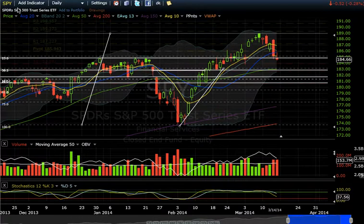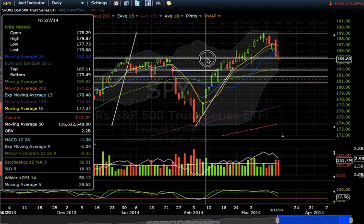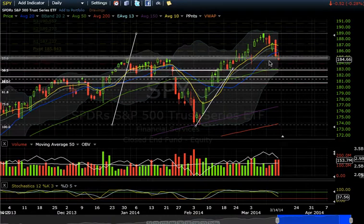Let's start off with the SPY. Right now the SPY is into some really important support. Look at this previous resistance. It consolidated for many days over this area, roughly at 184.85. So we're there right now.